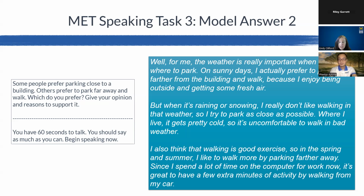But the elaboration really helps to add those reasons, give more information. The sentence structure is better. There's more complex sentences. There's more variety in the vocabulary. So rather than just saying I like parking, I don't like parking, there's some examples here like when I decide where to park, I actually prefer to park. I try to park or buy parking further away.